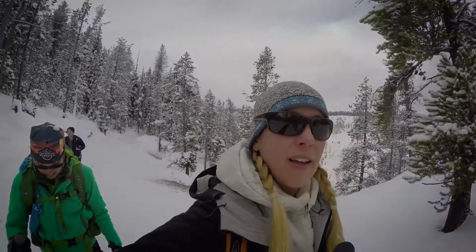Today we are snowshoeing on the edge of the Grand Canyon of the Yellowstone and into some backcountry lakes. The whole crew is out today. Bright colors on a white backdrop.